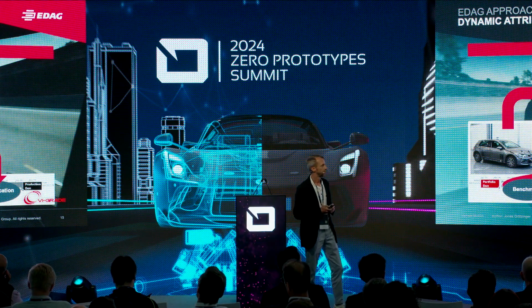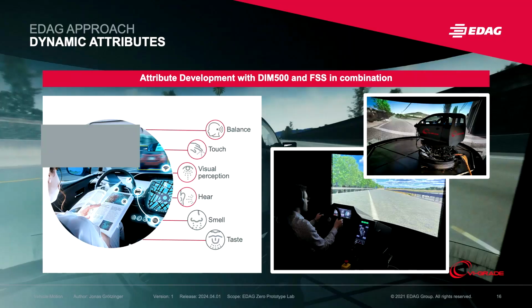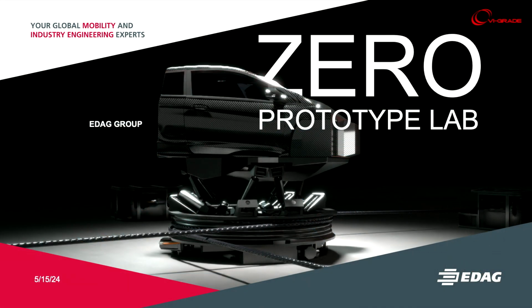And we can do this for the mule phase, we can do this for the initial prototype 1 phase, and at the end, we can go directly with the prototype 2 to the proving ground to do the final tuning and the homologation. So this is our solution to face the complexity in the multi-attribute development. That means we link the human sense directly with 2 different simulators to have feedback from the initial development of the vehicle. And that's our approach for the multi-attribute development.